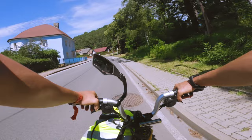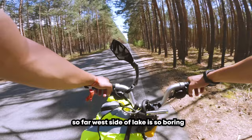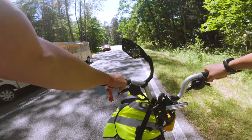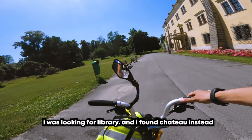Man, so far the west side of Máchovo Lake is so boring, guys. It's just this road full of cars along the forest. And there are two viewpoints on the right, but you have to leave the bike outside and go there on foot. Choo-choo. Let's check this train. Look at it. I tried it once. I think it was in Croatia. Yeah, it's better than walking. I was just looking for a library and I got a shuttle instead.